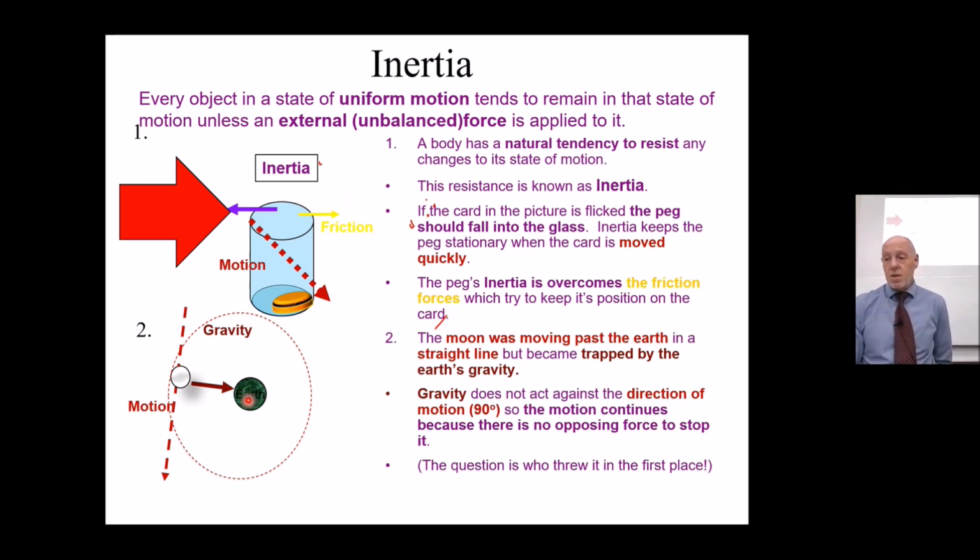All right. So there's a few little things for you to fill in. All the things that are missing. Here's another slide. Right, so you must be able to say Newton's first law.